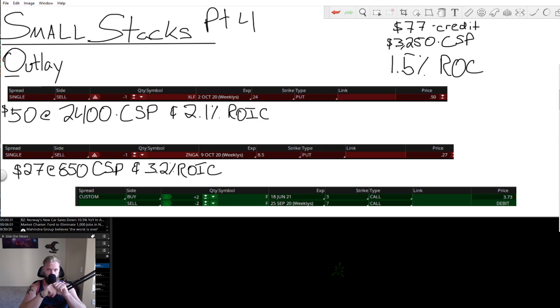Now, two things to note. The first one is, as always, if my short put starts getting challenged, there is a good chance I will roll. And the reason being is since it is a margin account, I will have more flexibility if I need it to manage the positions, especially in something like Zynga. I will absolutely manage that position.